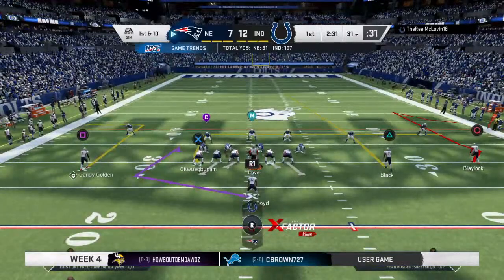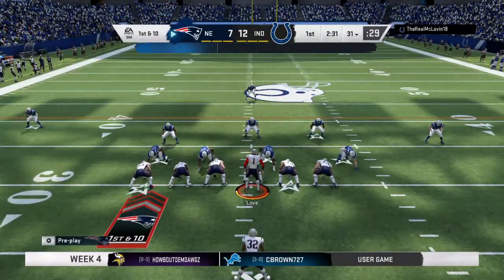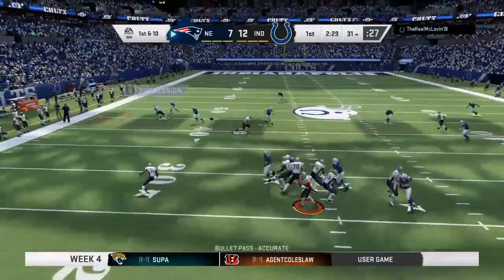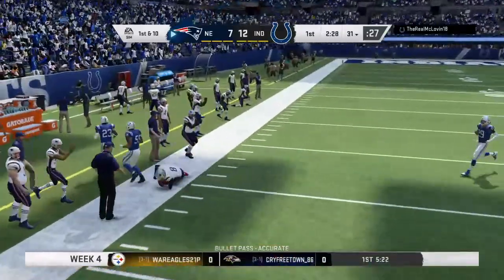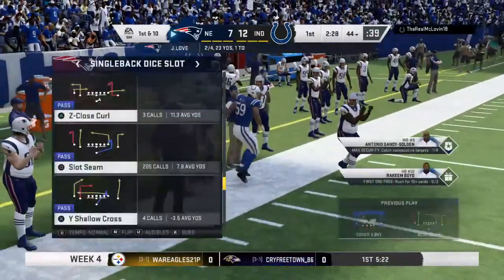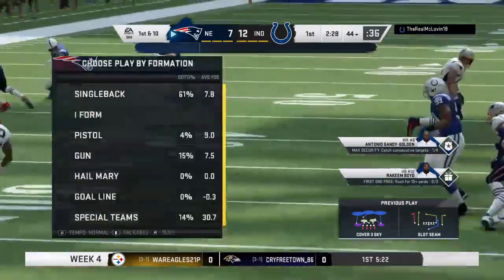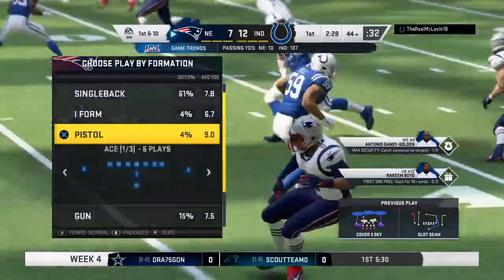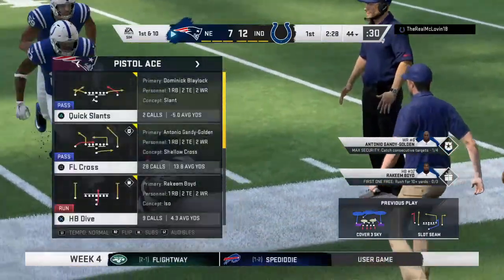The Pats at the line, ready to go. They've shown precious little here offensively thus far as they try again with a first down now. Throwing to start the drive. Love. And he goes out of bounds just shy of the 45. That one good for 13 and a New England first down.